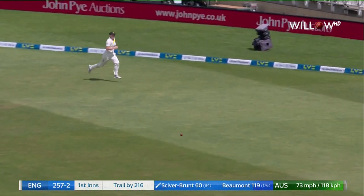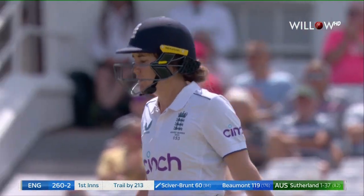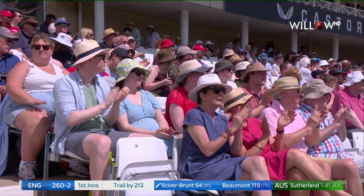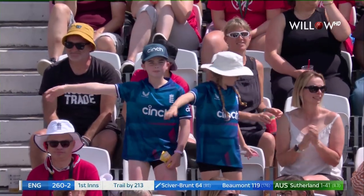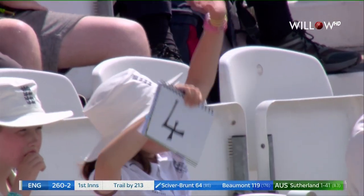She's gone through that region once, she's gone twice, both with the same result. Back-to-back boundaries for Nat Sciver-Brunt. How dare she interrupt my rhythm? I'm trying to talk about bowling here, Natalie. She could get 200 quicker though, that'd be nice.